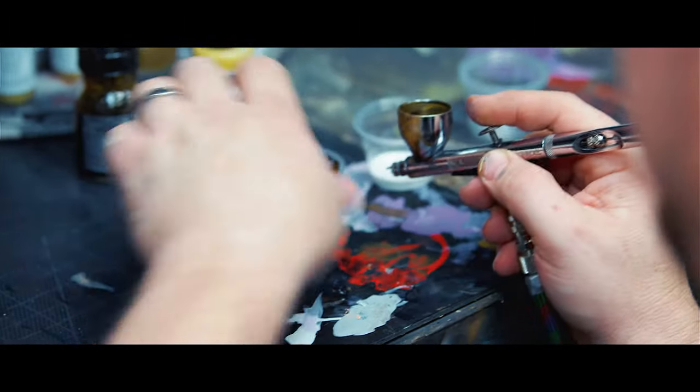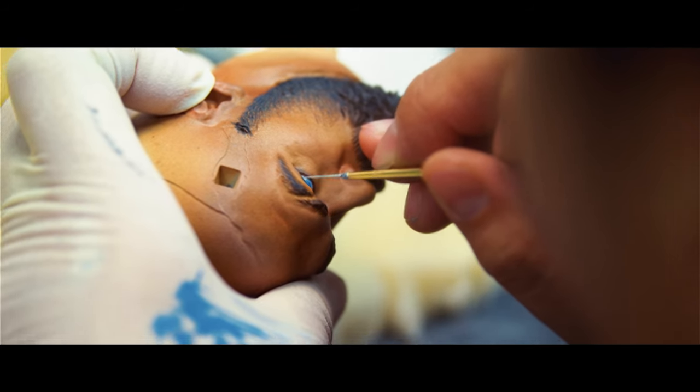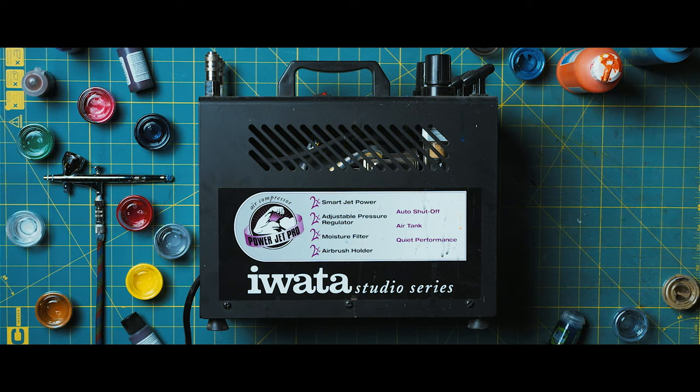For a beginner, I would suggest that you don't get too wrapped up into getting everything that's out there. It doesn't matter how good your airbrush is. If you don't spend the time with that tool, you won't be good at it. It's not paint by numbers. Do this, do this, do this, do this. Pick a starting point, and then from there, the rest starts to flesh itself out. Start simple, start small, good compressor, good airbrush, decent set of paints, some decent brushes, and get going. And that's really the best way to start.